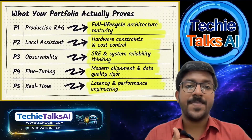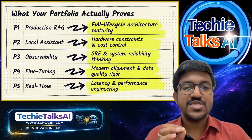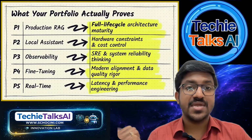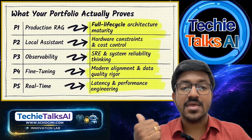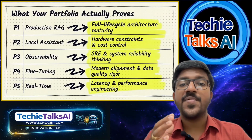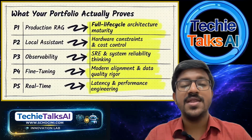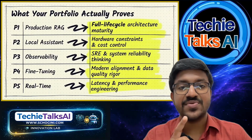This is the important part. These projects are not random. Each one signals a different engineering capability. Production RAG, system architecture maturity. Local assistant, hardware and cost awareness. Observability, reliability engineering. Fine-tuning, modern alignment workflows. Real-time streaming, performance engineering. When recruiters see all five together, they stop seeing someone learning AI. They start seeing potential senior engineer trajectory.